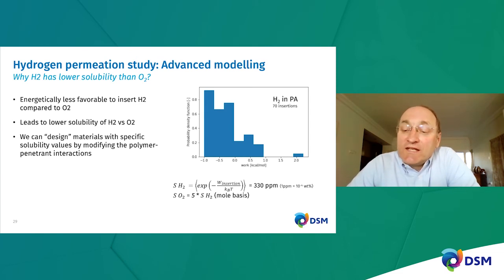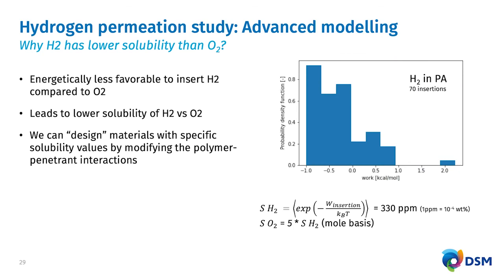Yeah, and I showed you before that the experimental value was around 340 ppm. So this modeling approach is pretty accurate. It can predict solubilities of hydrogen gas molecules quite accurately. When you do the same calculation for the solubility of oxygen, it's 5 times higher. And at the end, it has to do with the energetic interaction between hydrogen and oxygen. That explains basically this difference in solubility.